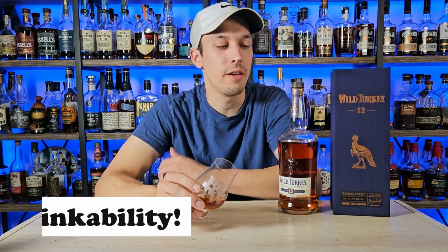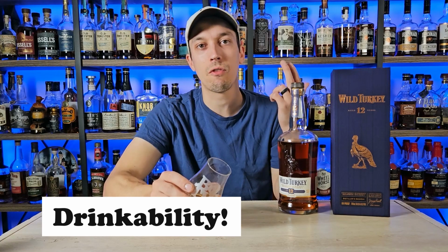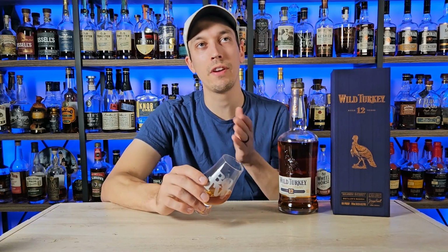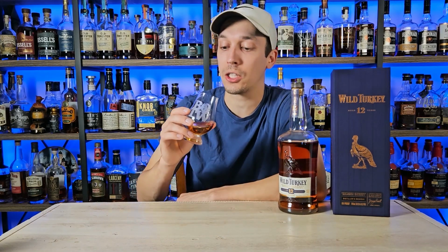So this is Wild Turkey, right? 75% corn, 13% rye, 12% malted barley, the perfect mash bill if you ask me. Coming in at 12 years and 101 proof. This is basically your Wild Turkey 101 on crack. So we're going to try this out.